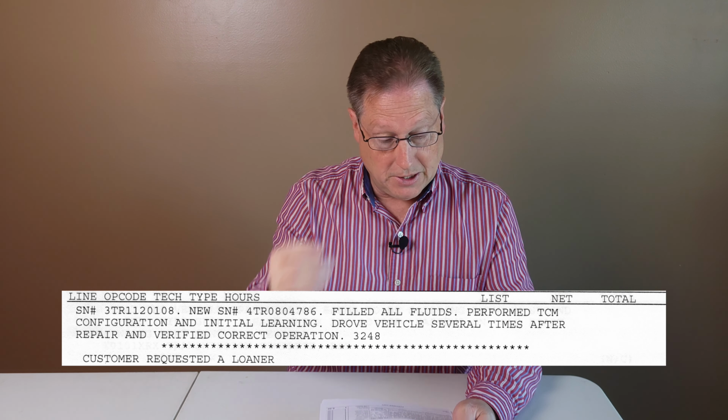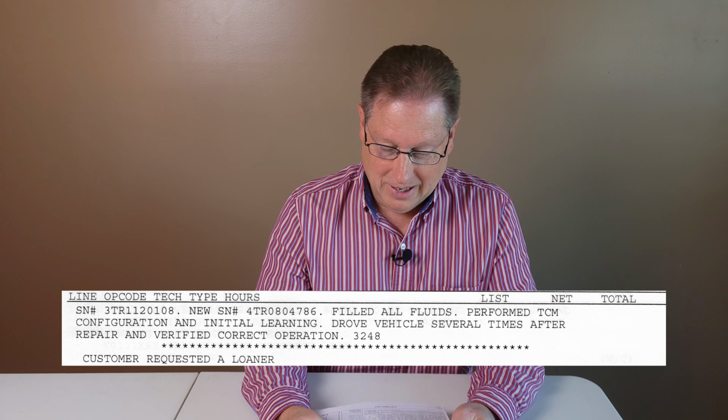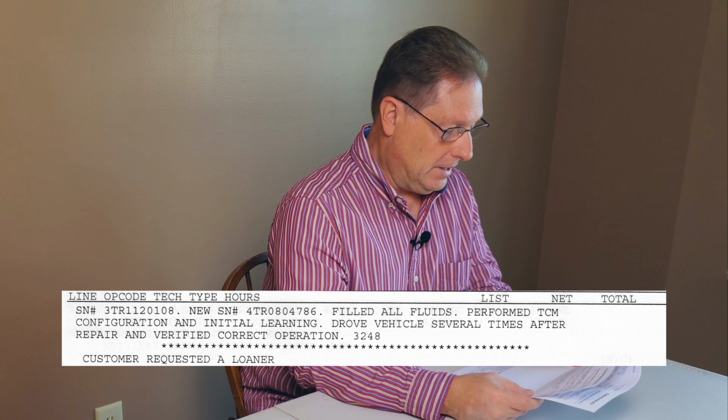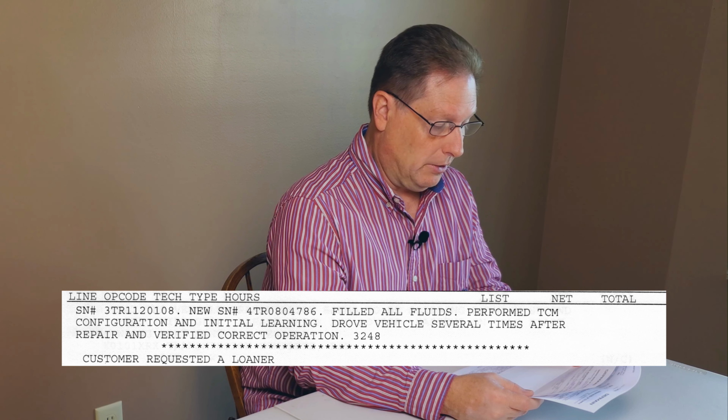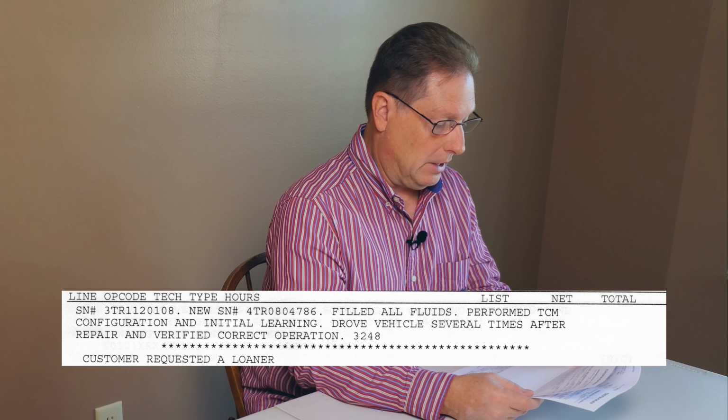And notice they have different serial numbers. Instead of a 3TR something or other, it's now 4TR, whatever it is. So they've made quite a few of these in the time that this has been waiting for parts. Filled all fluids, performed TCM configuration and initial learning, drove vehicle several times after repair, verified correct operation.